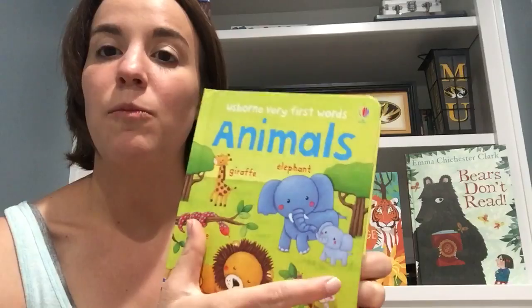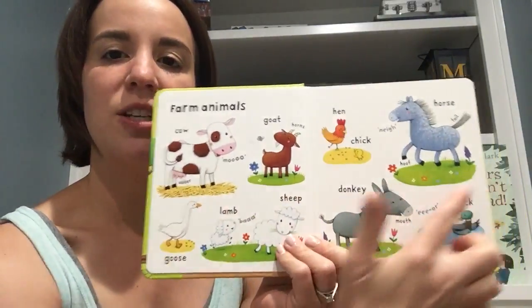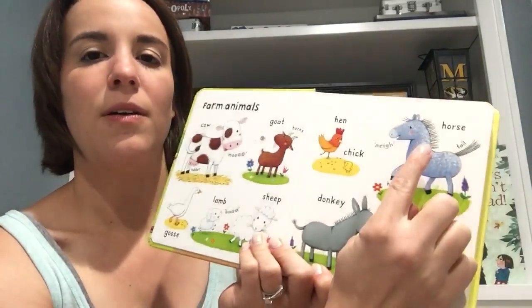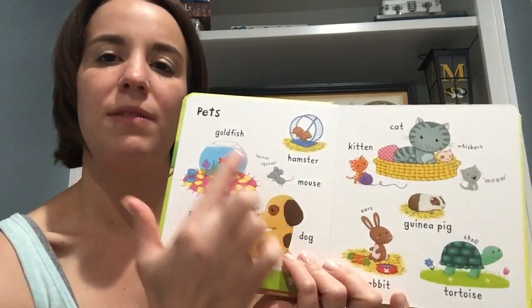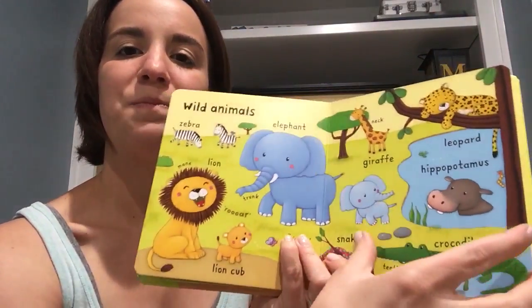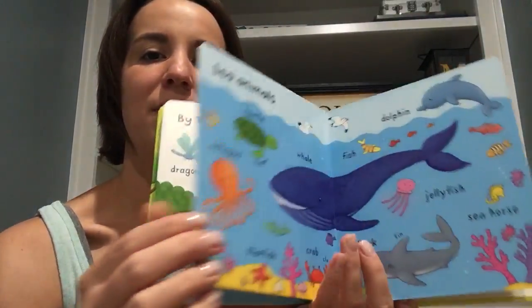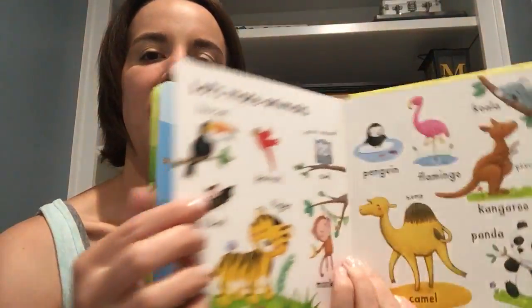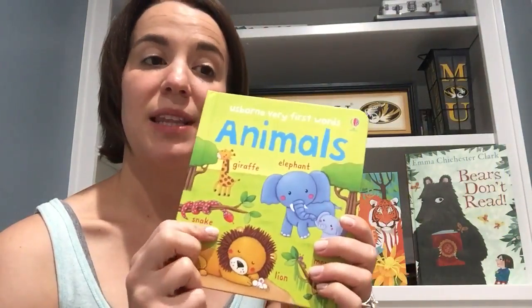For the 1-year-olds, I kind of want to get into like learning some words. So Usborne's very first words book, this is the animals. So it kind of has some pictures and then it says donkey or horse. And so you can kind of get them to start identifying things and having words to go with each one of them. So it's not too overwhelming, just a little bit of information. And they can really start to figure out that things have words to go with them. So I definitely recommend this if you have a 1-year-old you're wanting to kind of increase their vocabulary, whereas books like this are great.